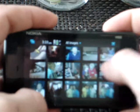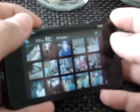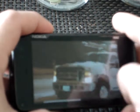As you can see, the phone takes wonderful pictures in the daytime as well as the dark. Just to show you all, this was taken during the snowstorm that we had here in Virginia last week, and this was taken in very low light. It's actually at night. I guess the snow kind of pushes the light and bounces it all around. As you can see, very clear pictures even at night.